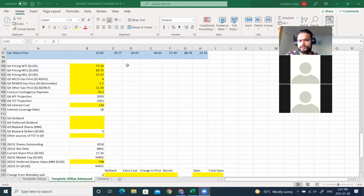There's a comment here about 2 years left. Yeah, there's not 2 years left. The contingency expires on May 17th of this year, of 2022. So there's roughly 5 months left. So if you take this contingency payment for the quarter, you multiply it by 2 or even 3.